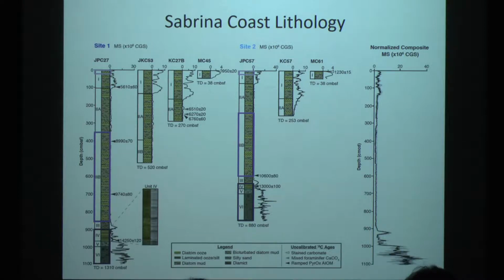And for the rest of the talk, I'll be focusing on 3 major sections in these cores, so the corresponding purple shades are from the same units in each core.